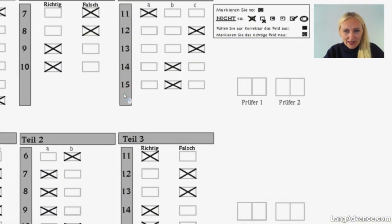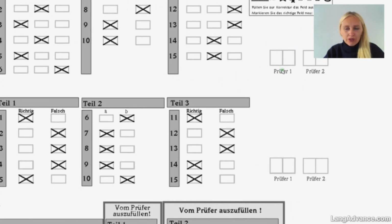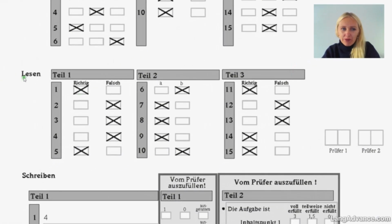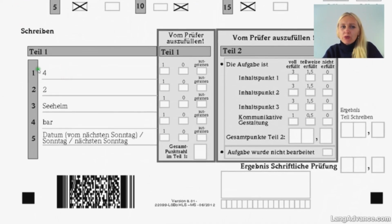Good. Then the next one, Prüfer, means the person who is checking that at the institution. So you have to do it the same with the reading part and the writing part here. This is where you put what you have to write. Number 1.